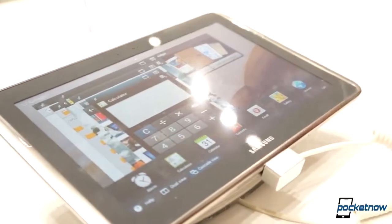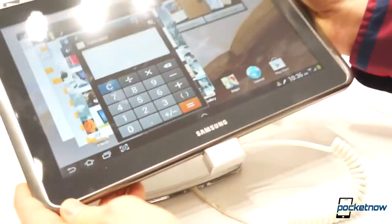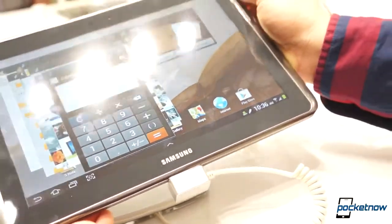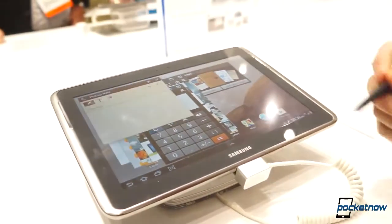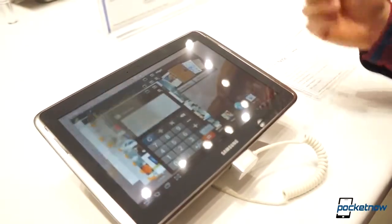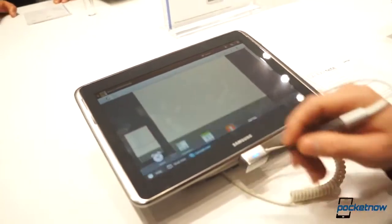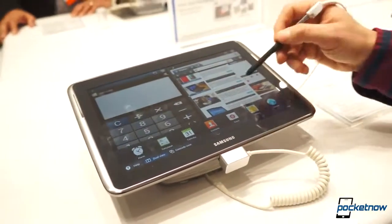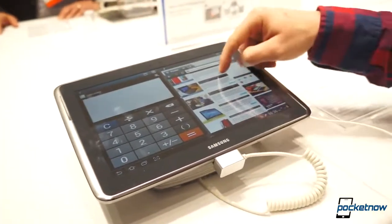To be honest, we're actually excited for the next version of this when we see a higher res display, because the display is okay, it's just okay. And of course, we've got the full functionality of the S Pen that we've come to expect. And everything's just a little bit faster here now with Jelly Bean. But everything's pretty much the same. But we're glad to see that the dual view has been fixed. One of the best promises here of the Galaxy Note 10.1.